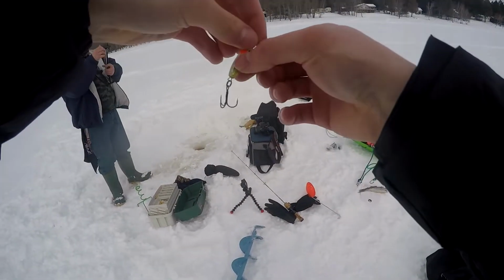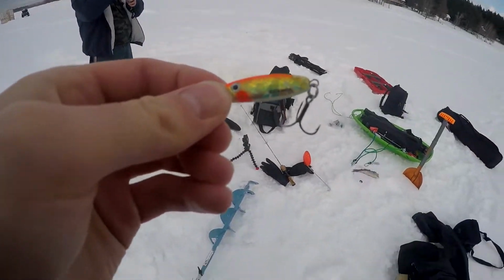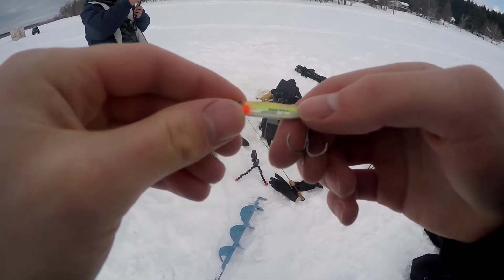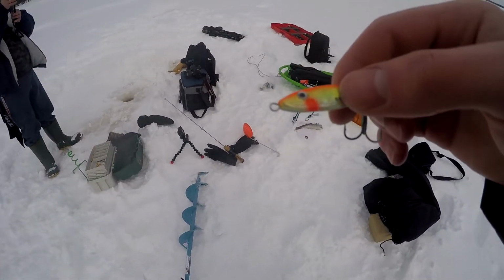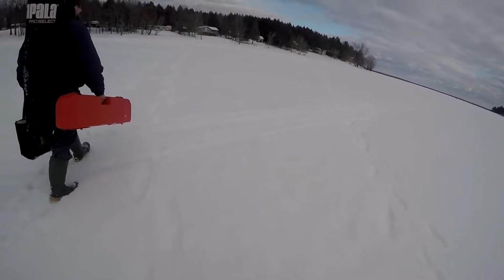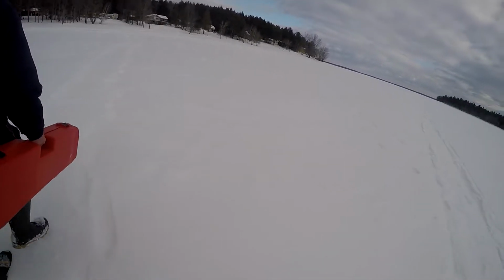So basically today I was using this little lure. It's just the right size. It's a buckshot, and it flashes in the water. It's yellow, orange, with silver in it. And it worked out during the end of the day. But we're calling it a day, aren't we, Charles? Yep. See you guys at my place.